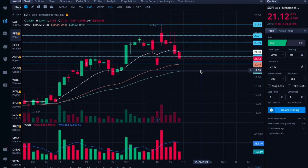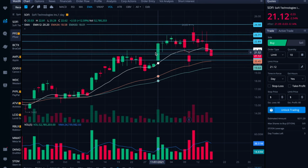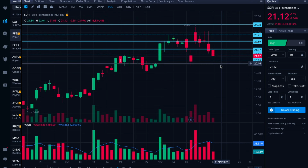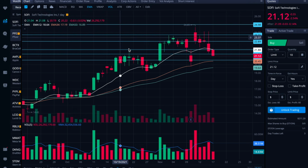It's lost the 12 EMA, which is unfortunate. We see previous drawdowns, this big one here prior to earnings, was caught by the 34. So again, the 34, by the time it gets to it if it comes down further, will likely be situated right about at the 20.58 as well.